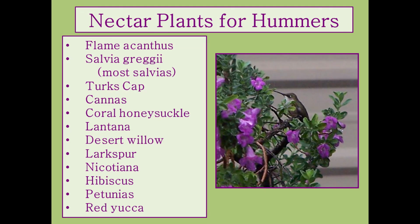Salvia greggii. And most salvias, really. They love it. The meadow sages are small enough, I've never seen one on them. I've seen butterflies and bees. But some of the hybrids like black and blue salvia, Silky's Dream, any of the greggiis, I'm trying to think what else. Oh, Galena is another one. It's a hybrid. They love them. They're going to be all over them.